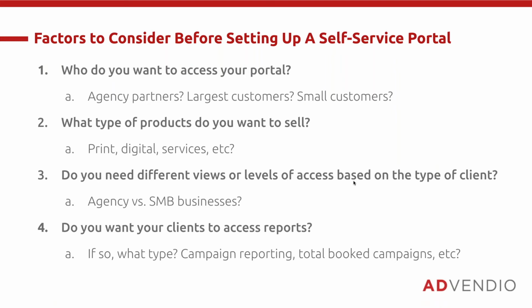Would you need to have different views or level of access based on the type of client? So maybe your agencies, you'd want to send them an invoice, and then small and medium-sized businesses would pay via credit card. Would you need to have approval processes for different clients? What does that look like? And then lastly, do you want your clients to access reporting? And if so, what type of reports do you want them to see?